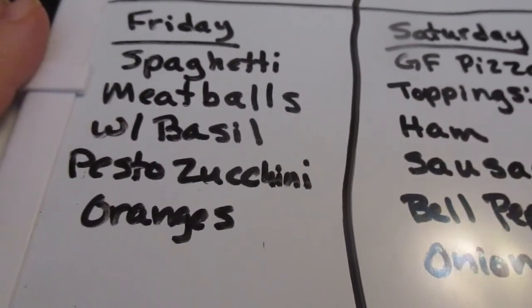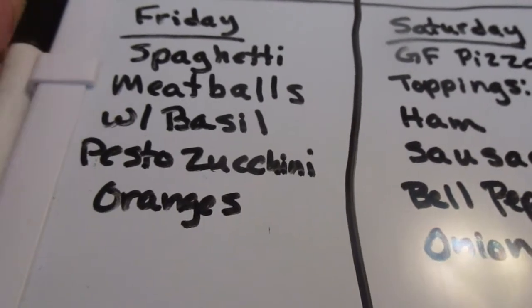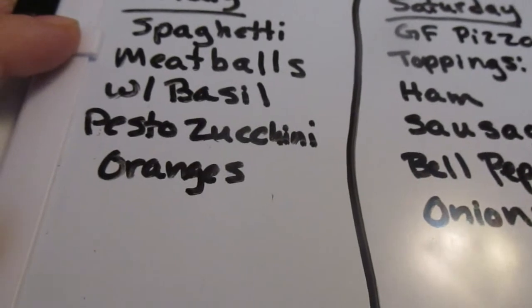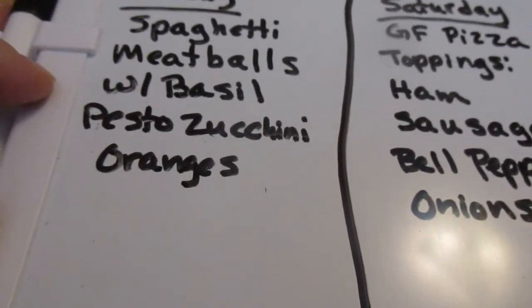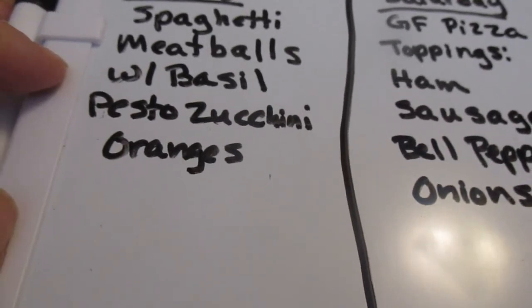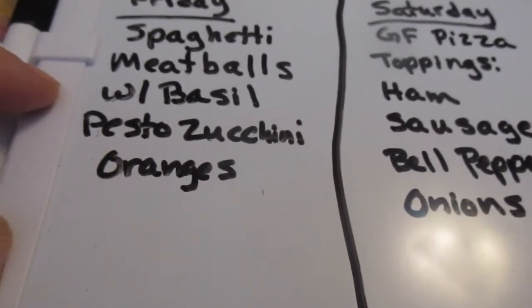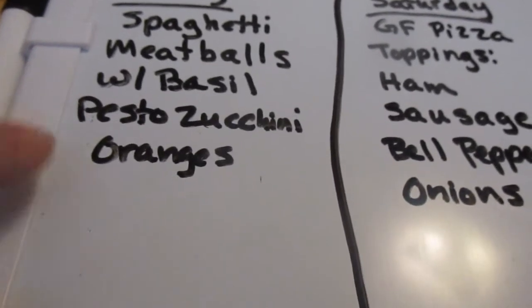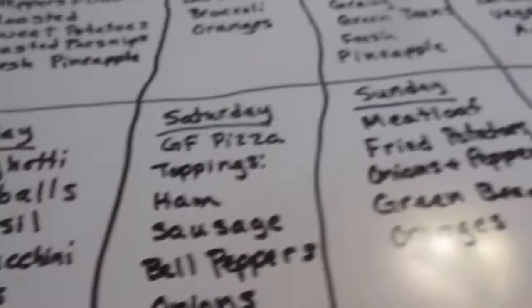On Friday, I'll be making spaghetti with meatballs, and I'll be doing a triple batch of meatballs so I can put 2 into the freezer. We'll be putting some of that basil pesto zucchini into the spaghetti. It's really good that way. And then some oranges for the fruit.